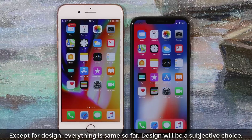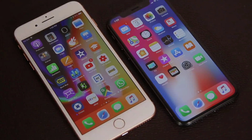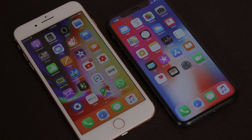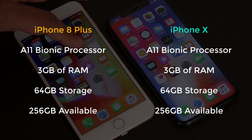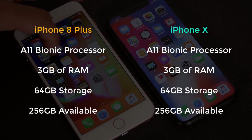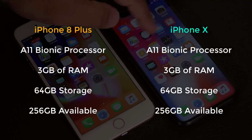So now let's move on to the processor and memory. In this department, both smartphones are nearly identical. We have the same exact A11 Bionic processor with 3 GB of RAM and 64 GB of storage for the base model, which is upgradable to 256 GB if desired.